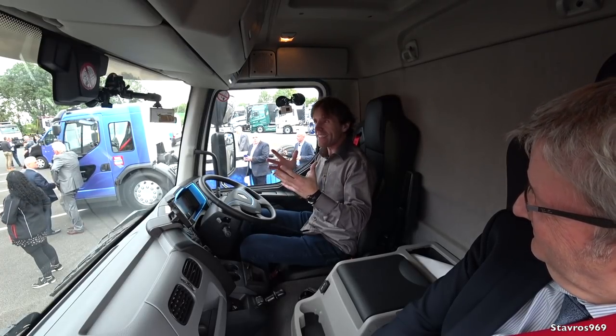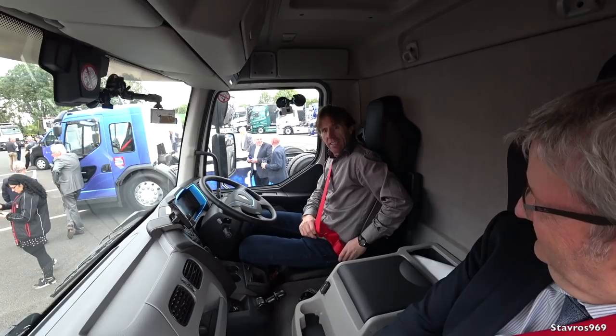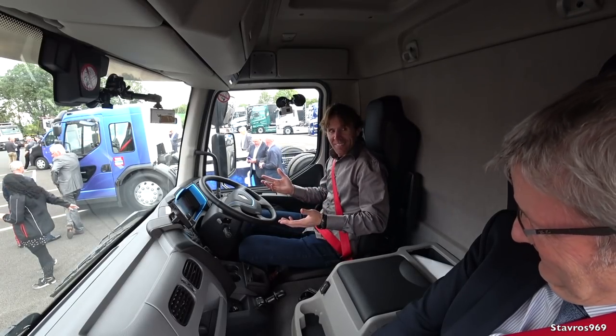Okay, so I'm just hopping into Renault's new full electric. This is the D series. This is 16 ton gross. And I'm joined here by Andy, who's going to fill me in on all the details. And Andy, the truck is running. It is.